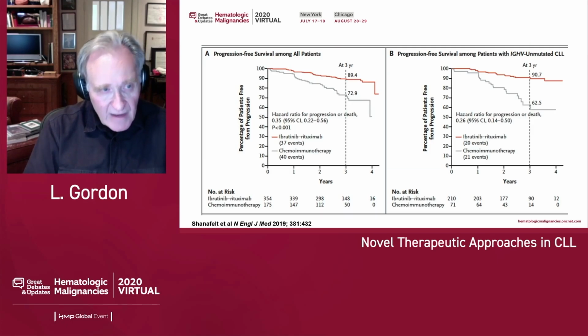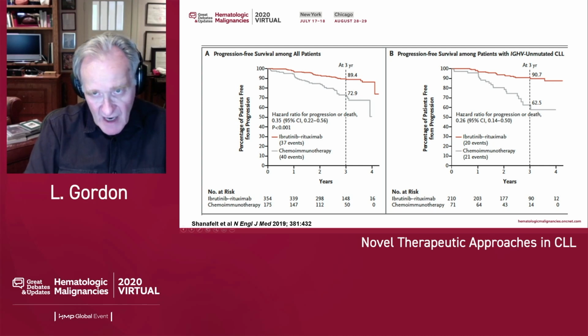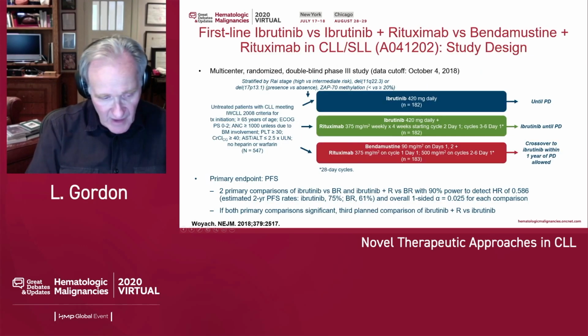If you look at the data, progression-free survival on the left, in all patients, ibrutinib in red compared with FCR, and then on the right, in patients with IGHV unmutated, again, an improvement in overall outcome for ibrutinib compared with FCR.